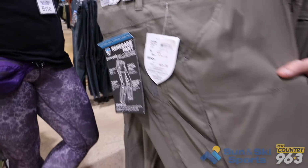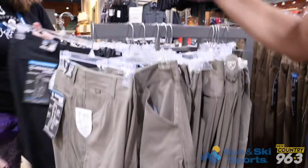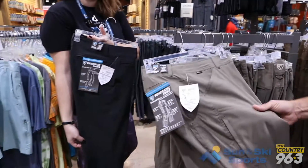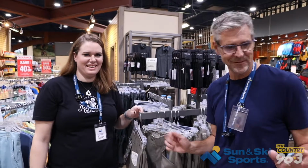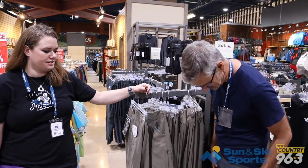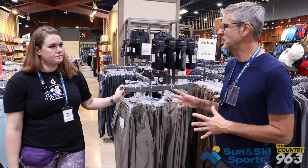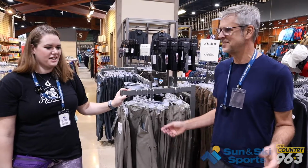And they come in all sorts of fits. This is more of a fuller seat here where they've got a tapered fit back here. All sorts of fits with pockets and stuff. But what I really like is the wicking material on these. I wear them to work sometimes. I absolutely love them. And whenever we go on any type of adventure, I'll wear the Cool pants here that I'm wearing now. What did you tell me earlier? Once you go Cool, you never go back? Yeah. It really is worth checking out here at Sun 'n Ski Sports.